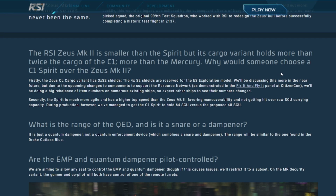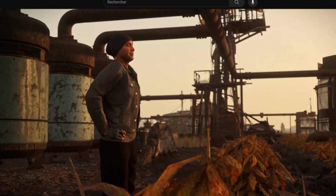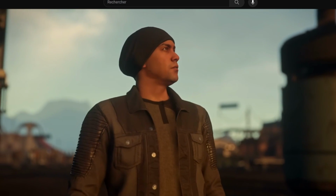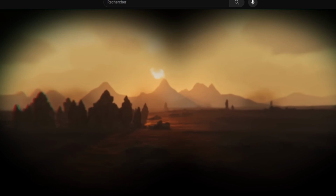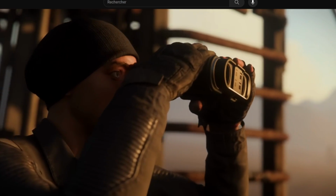So here, talking about the cargo, right? The Zeus Mark II is smaller than the Spirit, but its cargo variants hold more than twice the cargo of the C1, more than the Mercury as well. Why would someone choose a C1 Spirit over a Zeus Mark II, or even a Mercury Star Runner over a Mark II for that matter?